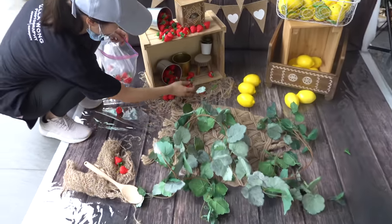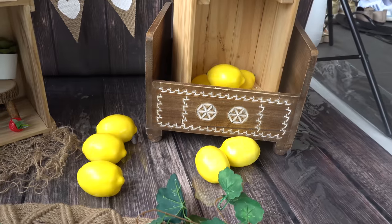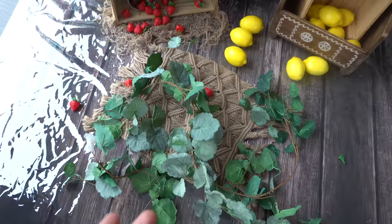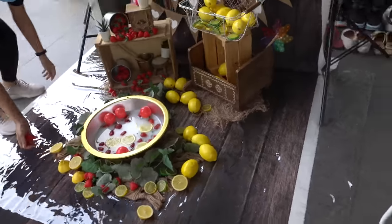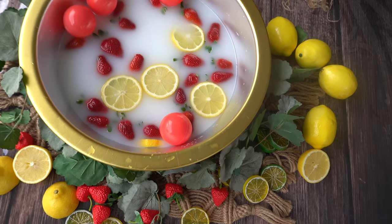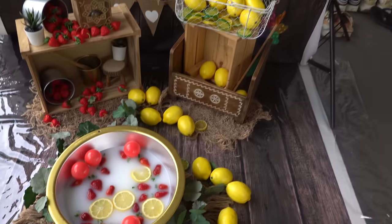the third set, and look at this, it's so cute. There's strawberries, there's lemons, and we're gonna fill a tub here with a milk bath and then she will be inside. So here's the set. We have the milk bath all prepared and there's real strawberries and lemon inside that she can actually eat. Let's see if she'll eat it.